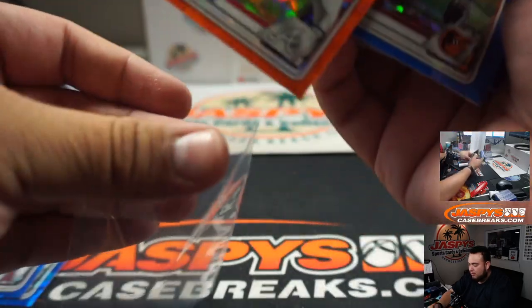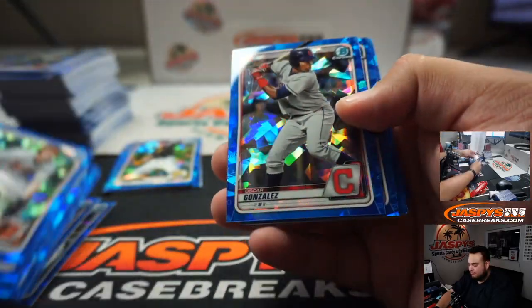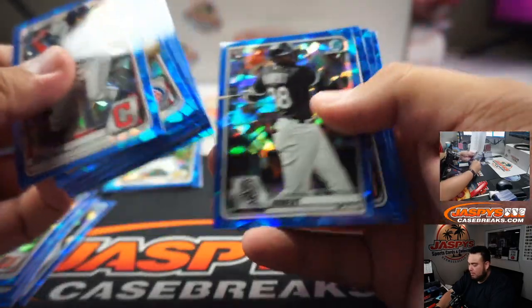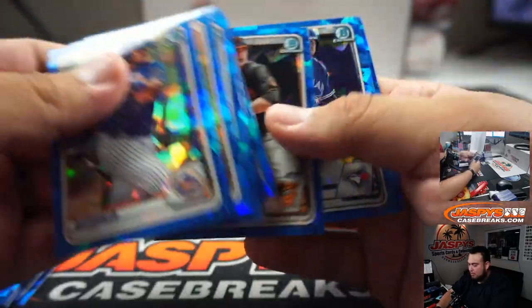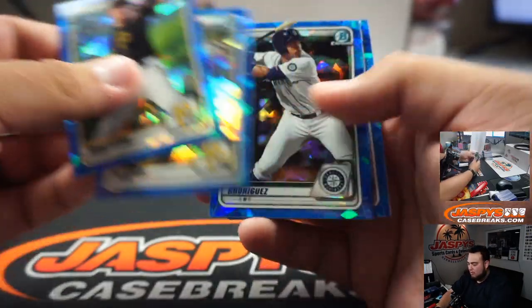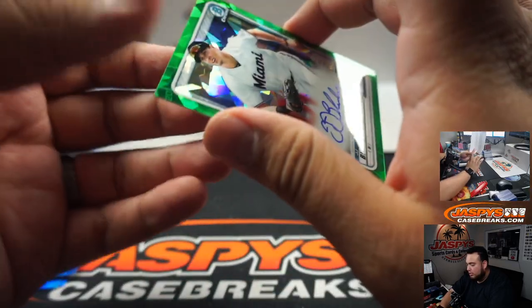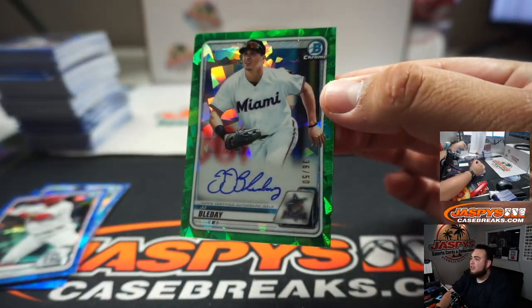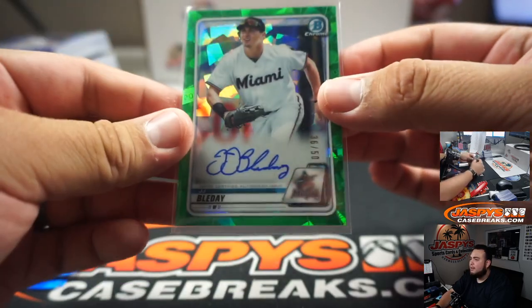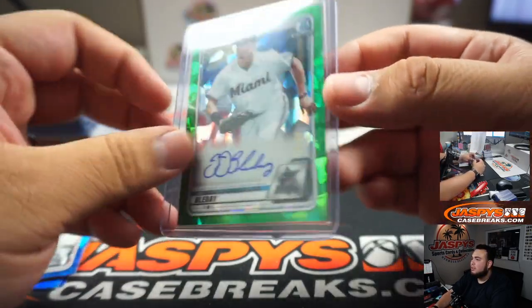And De La Cruz for Atlanta, orange, 75. Robert. Last one we got is JJ Bladey. Very nice. 36 out of 50. Good prospect here for the Miami Marlins. Marlins, that is going to Charles J. Samuelson. Nice. That's a nice color, too. Out of 50.